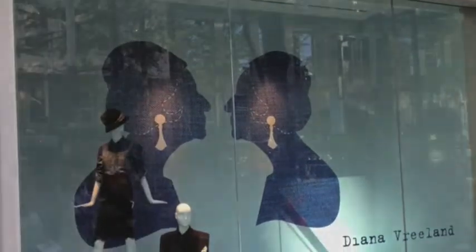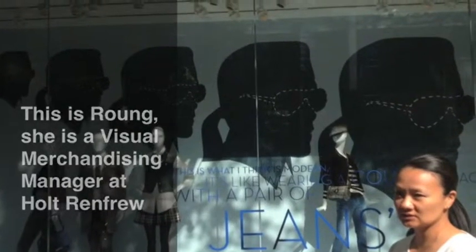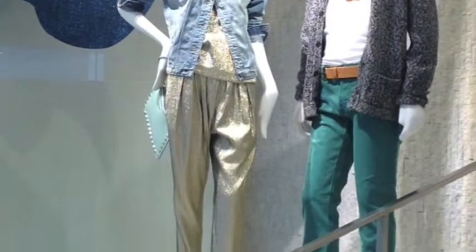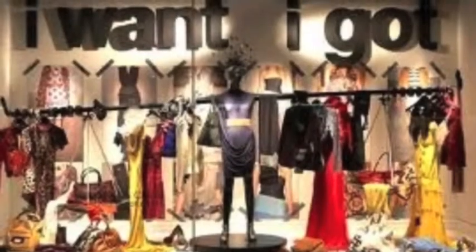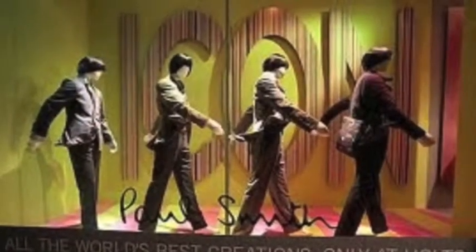Visual merchandising is another area in the fashion industry. Young works at Holt Renfrew. She is a visual merchandise manager. She works with a team to make sure that everything you see in Holt Renfrew is appealing. On Young's team, there is a men's stylist, a woman's stylist, and a studio tech. They all work together to create amazing window displays and creative merchandise displays.